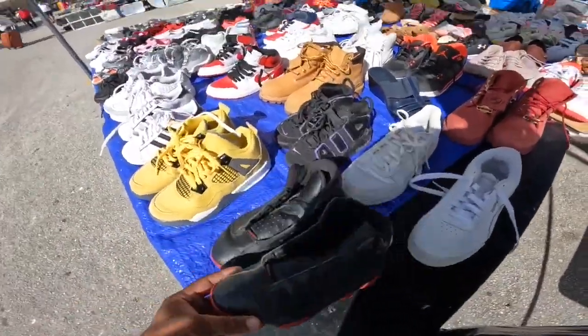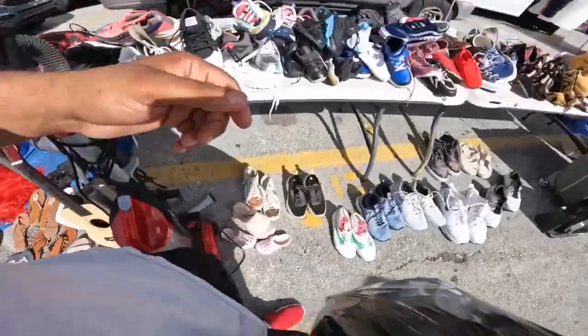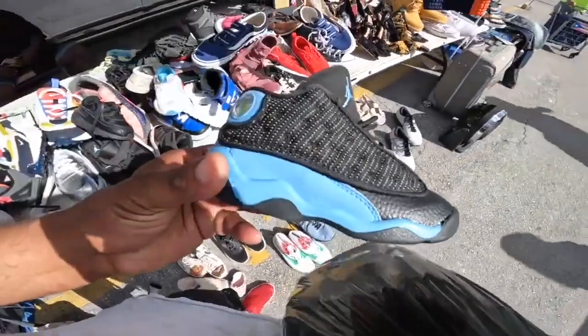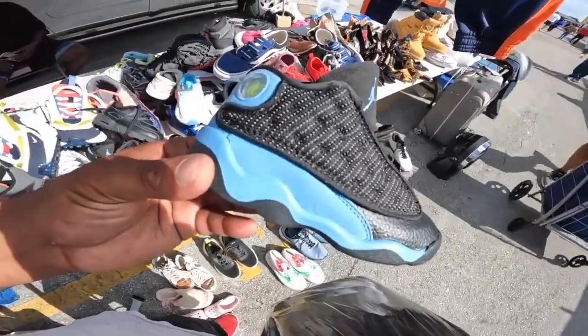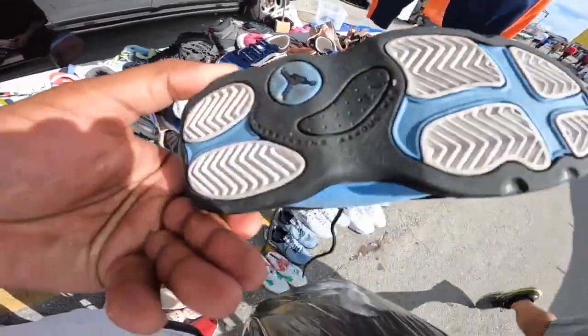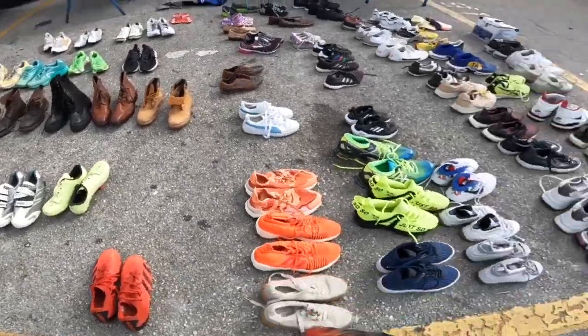Like I said, all these are for the low. Insane. Hey, we got the Carmelos. Melo. Amazing condition. You guys see it right here, we're a little bit late.